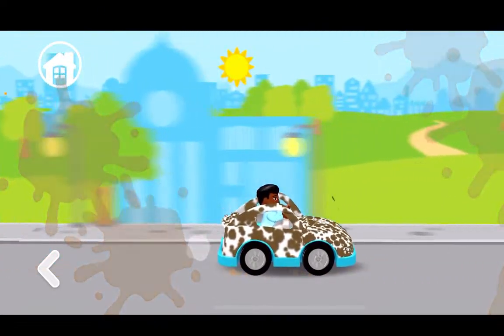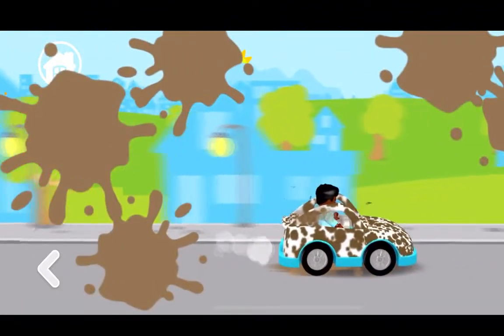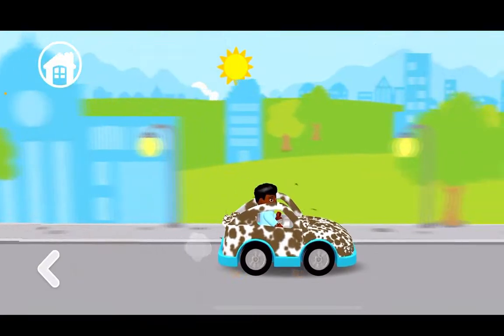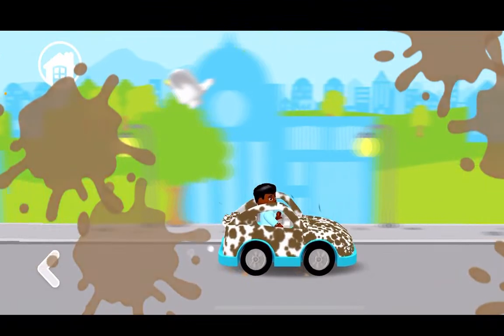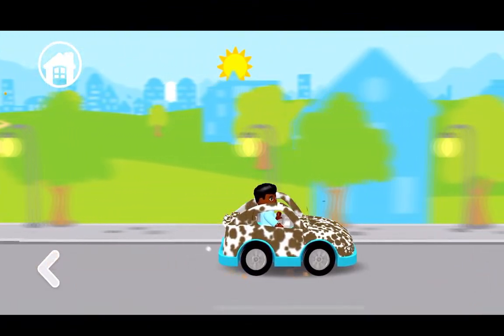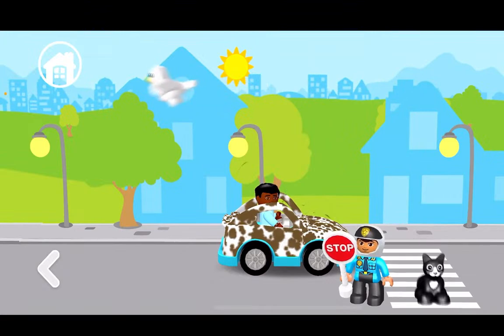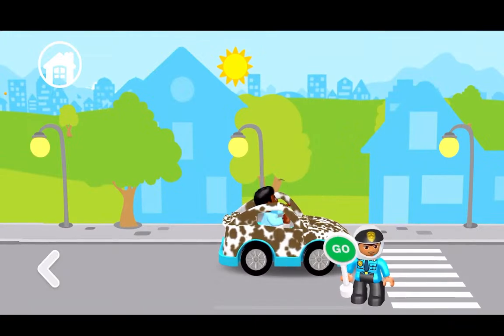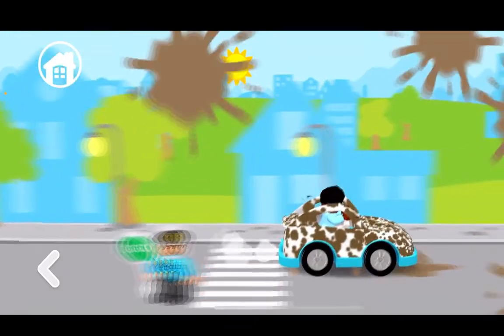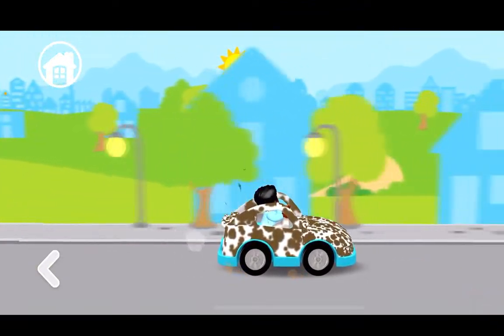No, no, Martin, one more puddle. And one more. Hello, birdie. Hello, Mr. Policeman. Oh, Kitty is crossing the road. And now we may go. Bye-bye, policeman. Martin, one more puddle. Ay-ay-ay.